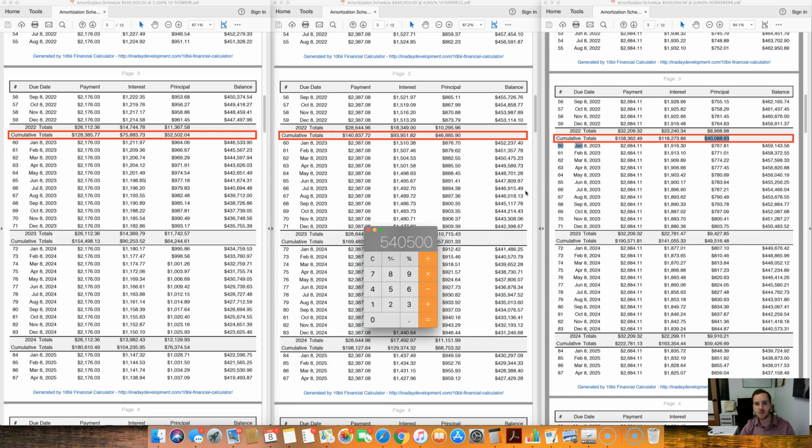Even if you're putting a $30,000 down payment down, you're still probably, even if you put the same amount of down payment down, now you just spent that money, and you're paying this much more with a higher interest rate if rates go up.